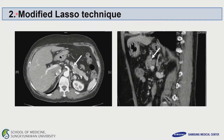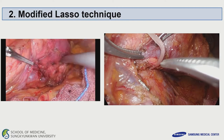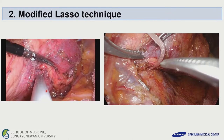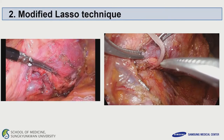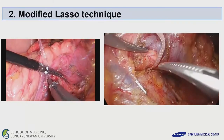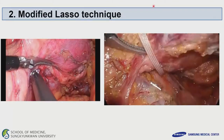Sometimes we can encounter a patient whose splenic artery is inside the pancreas at the imaginary transection line. In this situation, you can choose whether to transect more pancreas in the proximal portion, where you can divide the vascular structure from the pancreas, or to transect the pancreas in the planned line using the modified lasso technique. In this patient, splenic vessels were free from the pancreas, but there was adhesion around the imaginary transection line. It was difficult to proceed further. And in this patient, the splenic artery was encased by the pancreas. It was difficult to get the artery free from the pancreas in the transection line.